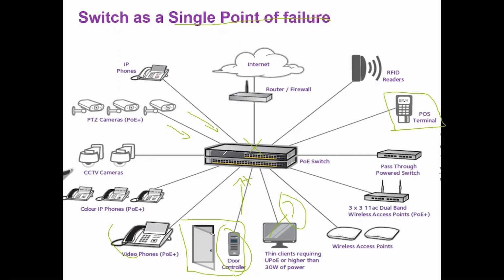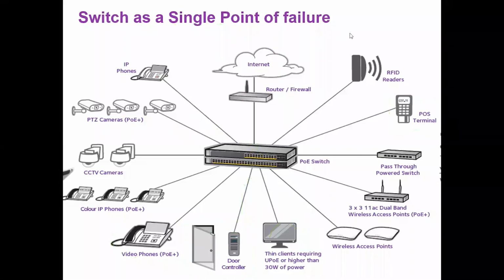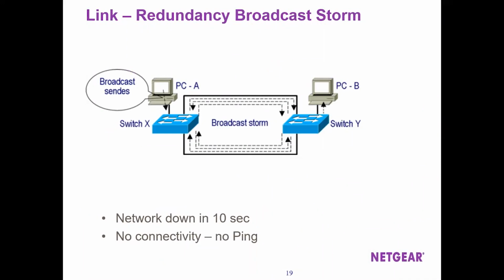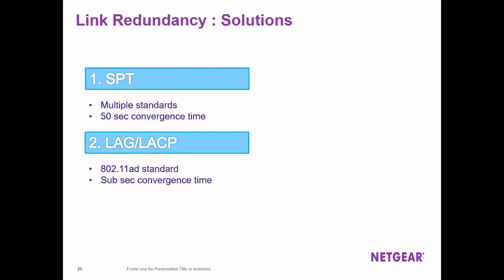And something that we really need to think about is the impact of downtime. So what happens if my switch goes down? How can I add redundancy to this network? Let's start by looking at link redundancy. Normally, as you guys know, if you put 2 cables between 2 switches, you're going to create a broadcast storm, and the network is going to go down normally in 10 seconds. So the first thing is to think about how I can create link redundancy, and how I can add it to work with all the different switches.